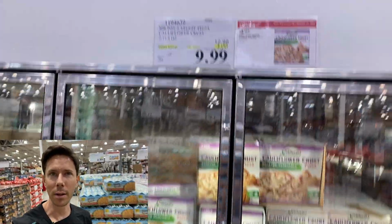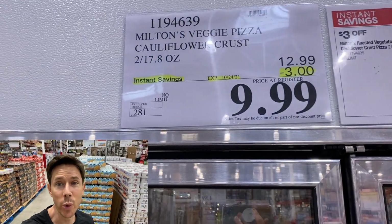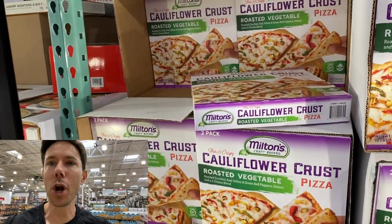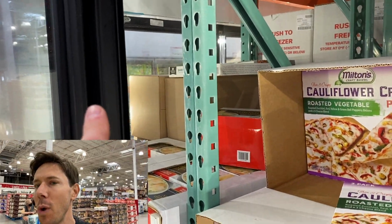Hey, it's been a while, but Milton's cauliflower crust pizza is back on sale. It's a really good deal. 2 cauliflower crust pizzas for $10. Now, it's not Bobby approved, but it's pretty darn close. But Milton has competition now. Around the corner, I think Costco tried to rip off Milton.